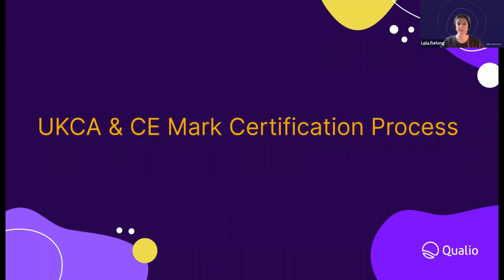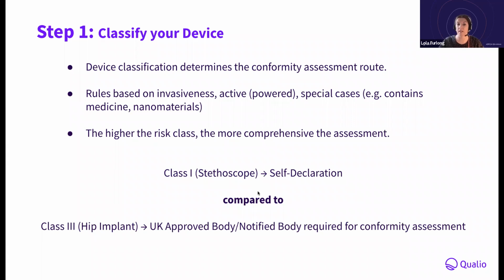Perfect. Thank you so much, Samantha. So to commercialize medical devices in the UK and the EU, a UKCA or a CE mark is necessary. The certificate proves that your device meets the regulatory requirements under the UK MDR or the EU MDR. And just for the purpose of the next few slides, they focus primarily on medical devices in the examples, but the process is very similar for software as well as for IVD devices.